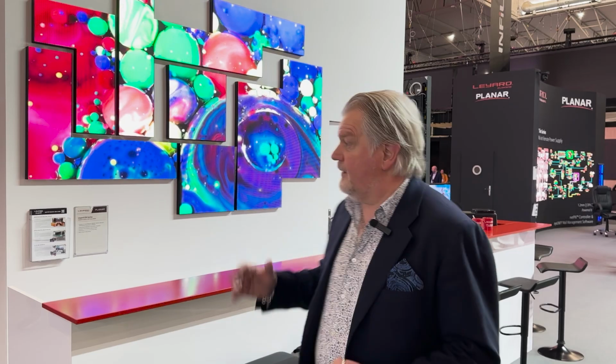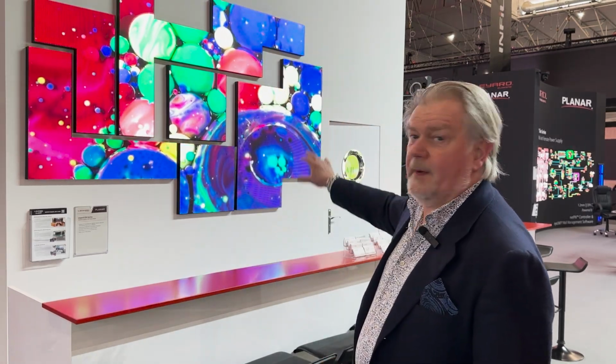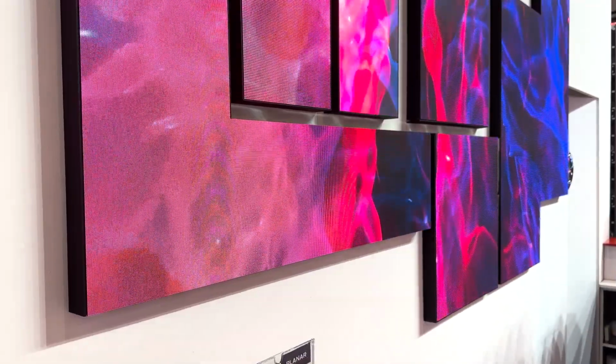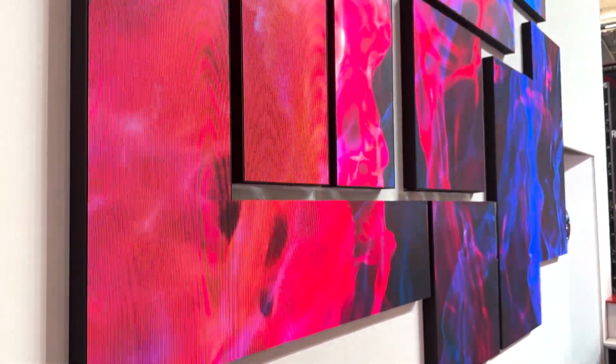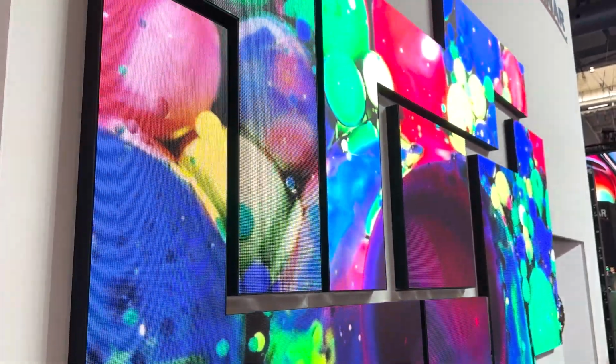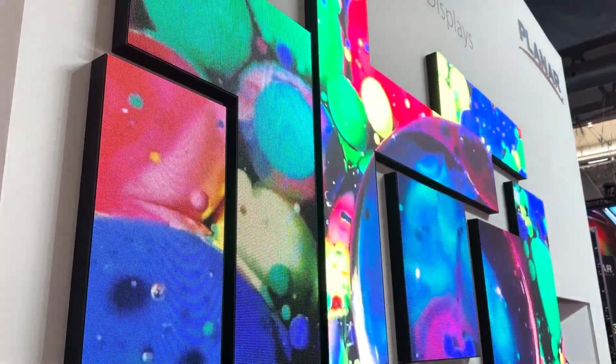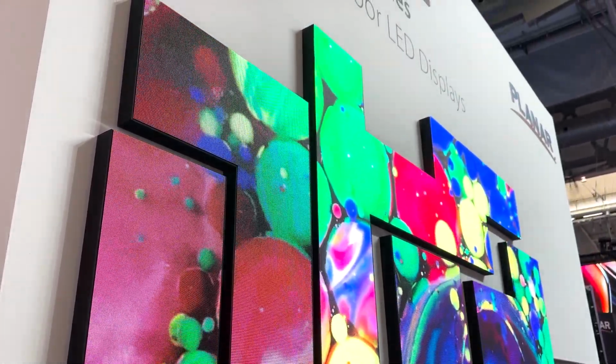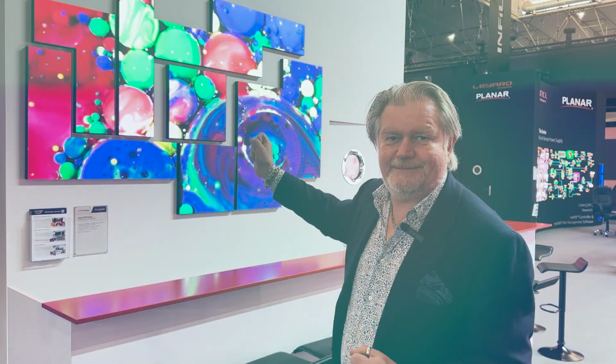One of the products that's been getting people excited at the show is these displays and the software behind them from Layard, allowing people to do non-linear video displays. So you don't just have a video wall, but you've got different tiles that can be dispersed in a creative way with content that flows seamlessly between them. And this is a great example of how you might do it.